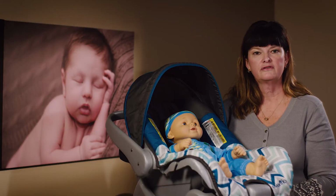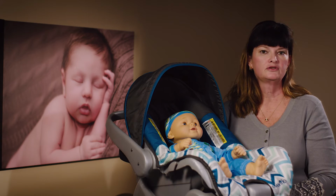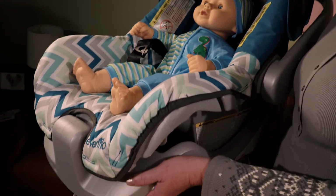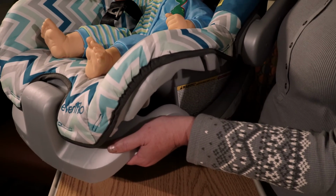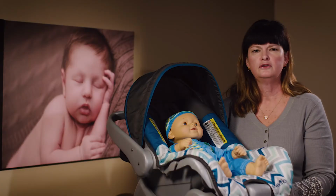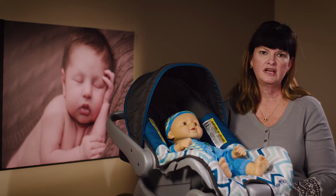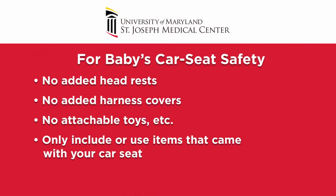If lower anchors are available in that seating position and you use them to secure the seat to the car, again, make sure that you do not move the car seat more than an inch across the vehicle seat. No aftermarket products should be added to your car seat at any time. This negates your safety guarantee. So do not add any headrests or those cute little giraffe harness covers to your car seat. Only things that came with the car seat should be in the car seat.